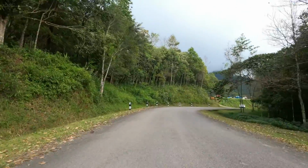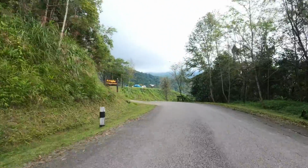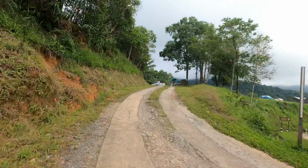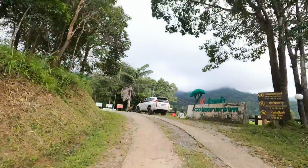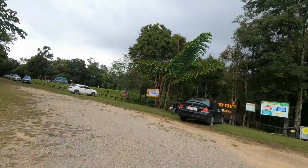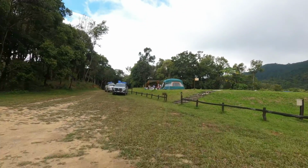So we're just coming to the turn off now. Again, this is steep, very steep, so up we go. You can just see some of the tents there on the right hand side. There's actually 2 separate campsites here. The area on the right hand side, and there's another area to my left. There's also male and female restrooms, showers and toilets up here at this level, so everything you need is here.